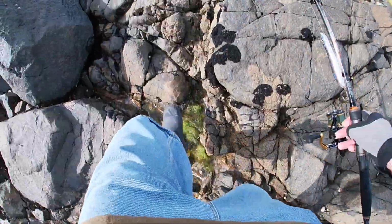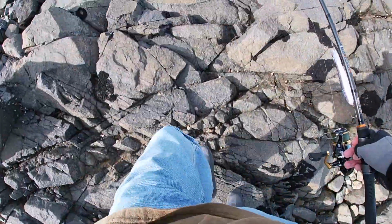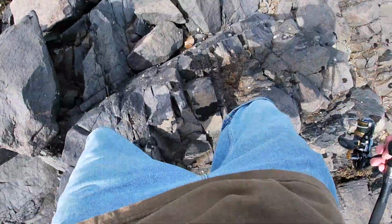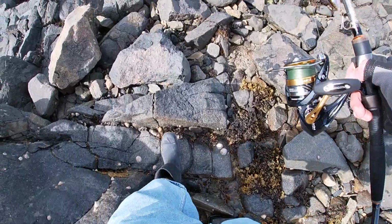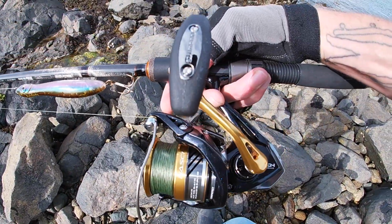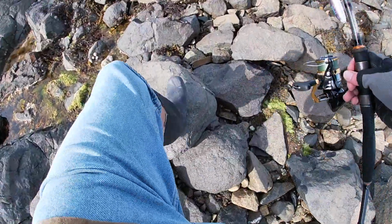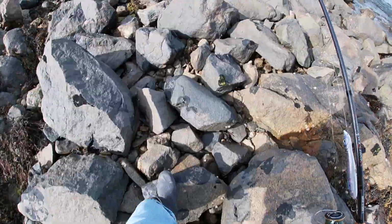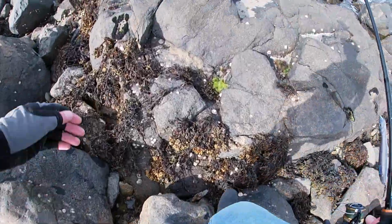So, a bit of bass fishing is on the agenda. I've got a couple hours free, and yeah, got a brand new reel which I'm yet to use. This is it here. This is a size 4000, which normally I use a 2000 size reel on my lure rod, but I'll explain the reason why I got this another time.